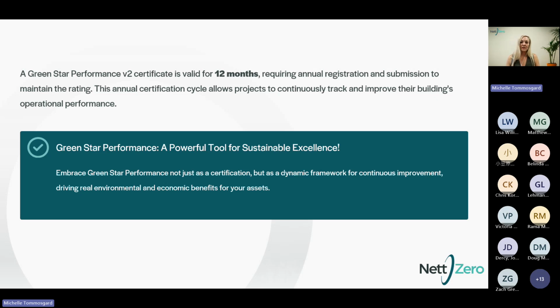And GreenStar Performance isn't just a certification, it's a framework for continuous improvement. And I like to think about it like this. It drives real environmental, social, economic benefit for your assets, but it's also a living system that helps measure and manage and enhance performance year after year. So by embracing it as an ongoing journey, you're not only achieving certification, but you're also future-proofing your assets. And isn't that excellent? Is that what we all want?